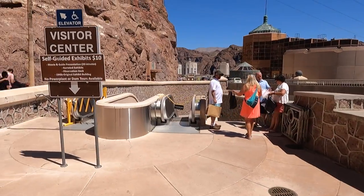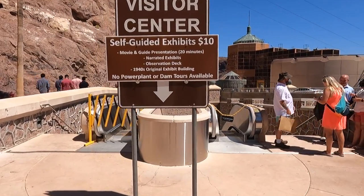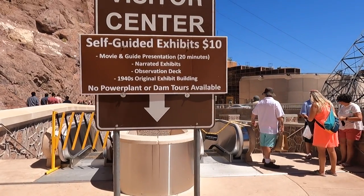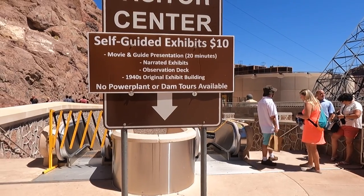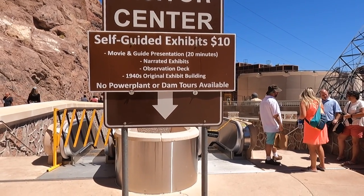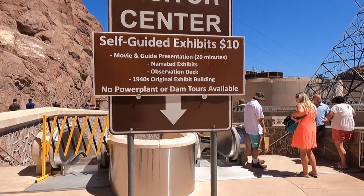Like I mentioned earlier, self-guided tours are only $10 to include parking. You have to pay for parking too. So $10 for a 20-minute movie guide, narrated exhibits, observation deck, and then visit the original building. But no power plant or dam tours.